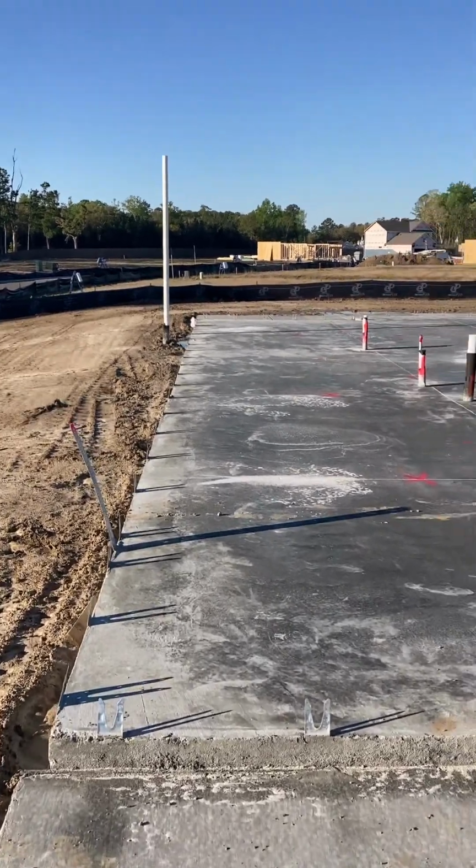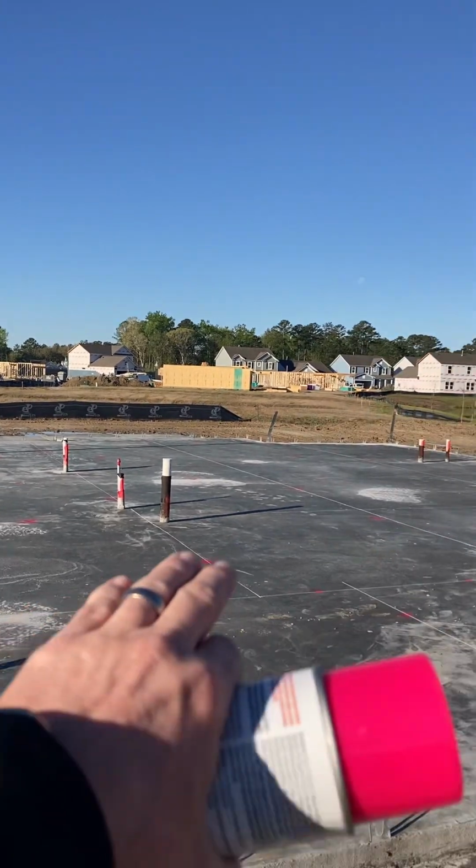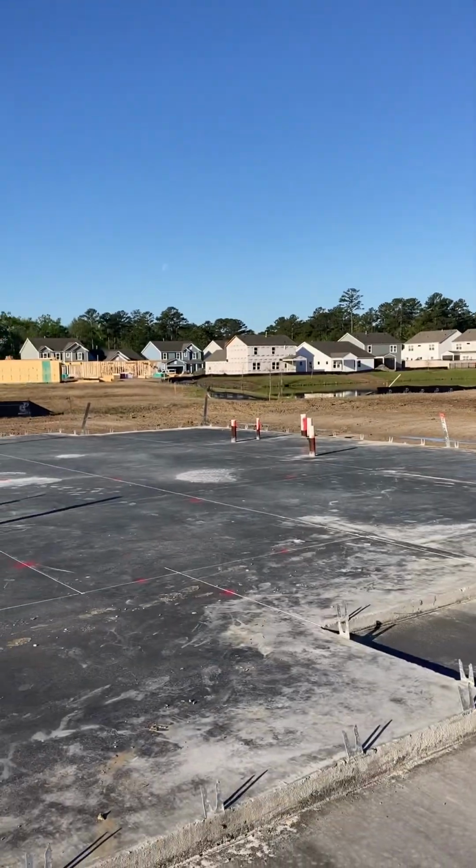All right, guys, another thing that we have is we cut the control joints in your foundation here. I think I talked to you about it last week, but we want to control what we know is going to happen. Concrete does two things: it hardens and it cracks. There is absolutely no way to prevent cracking, but we can minimize the cracking and then we can control it.